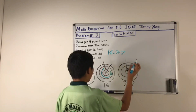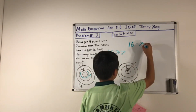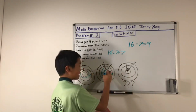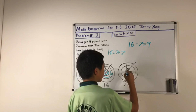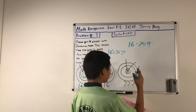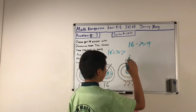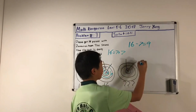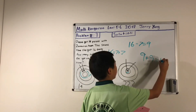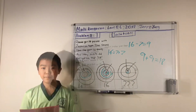And then now we have 16 minus 7 equals 9. So now we know that this middle part is 9. We move on to this last one where we're trying to solve the values. And we see that both arrows are in the 9 sector. Therefore, we do 9 plus 9, which equals 18. Therefore, the answer is B, 18.